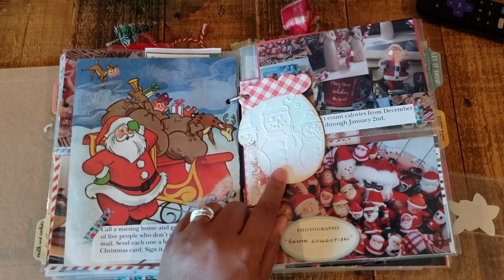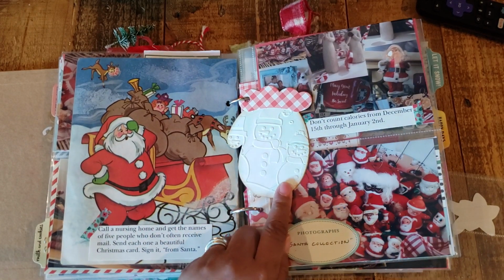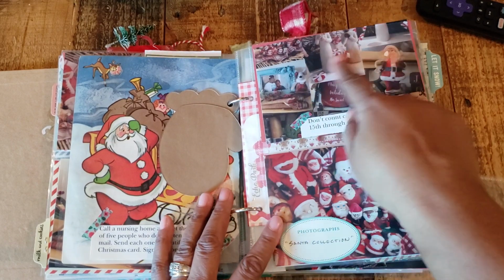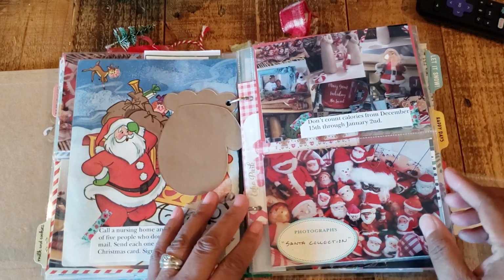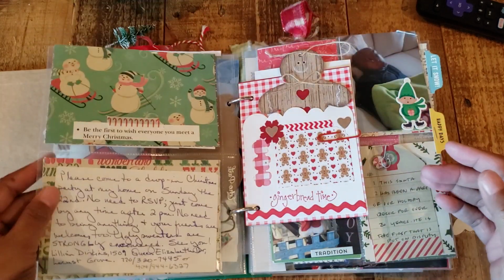This is just a little mitten that I made, and I used my embossing folder to emboss those little snowmen on there, and I love that. These are just some decorations around my house. And this says, don't count calories from December 15th through January 2nd. That also came out of that book. Here's a bigger picture of my Santa collection.